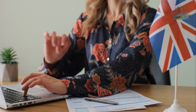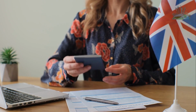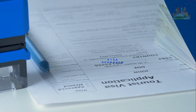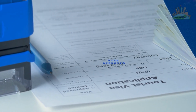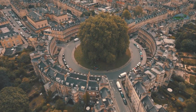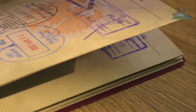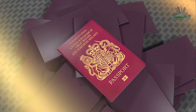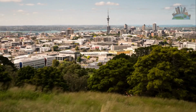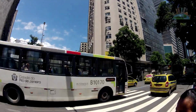Applicants from these countries must apply through the UK Visas and Immigration (UKVI) portal or at an authorized visa application center in their country. Non-visa nationals. Citizens from countries with visa-free agreements with the UK are considered non-visa nationals. They can enter the UK for short stays, up to 6 months, for tourism, business, or family visits. However, as of 2025, they must obtain an electronic travel authorization (ETA) before traveling. This includes countries such as United States, Canada, Australia, New Zealand, Japan, South Korea, Singapore, Brazil, Malaysia.